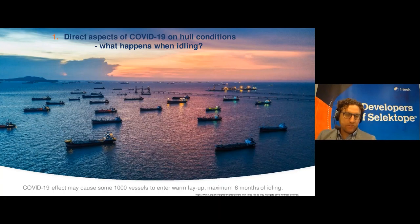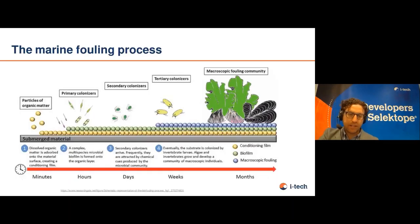In the last financial crisis, there were around 1,000 vessels reported to be at warm layup. And warm layup means that they need to be back in service 6 months from the point where they notify class. And that's a significant time when it comes to idling and when it comes to biofouling.